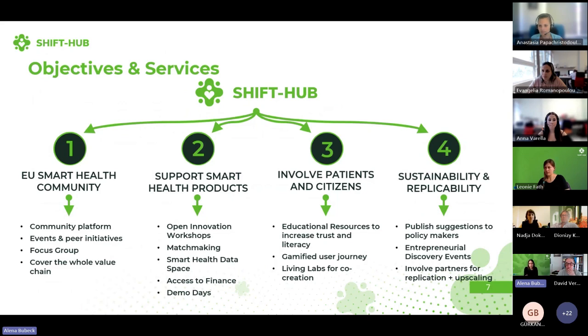Then in Pillar 2, we offer support for the development and the uptake of smart health products. So this comprises services which are rather targeted towards the technology providers and the developers. So here we provide services from generating new ideas over finding the right partners and finance access to really showcasing the developed solutions. And with that, we basically want to cover the entire pathway of the application development. So, for example, we could start in our open innovation workshops where we really focus on idea generation and then road mapping to really facilitate getting your idea into actual implementation.